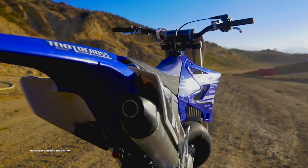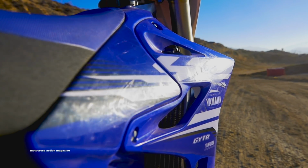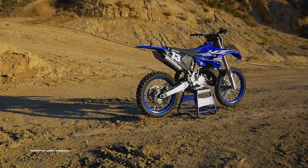For this first ride, we take another look at the 2018 Yamaha YZ125. So what's new on the Yamaha YZ125? Beyond blue wheels, it's another year of bold new graphics. With that said, here's some things that we do like about the bike.